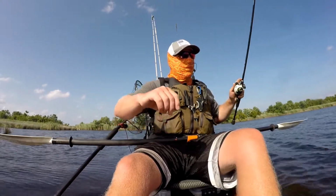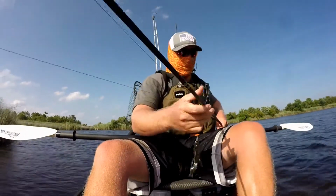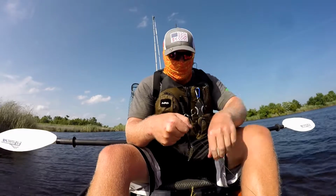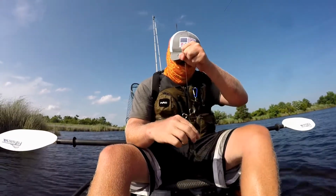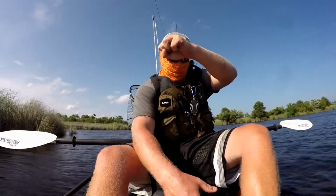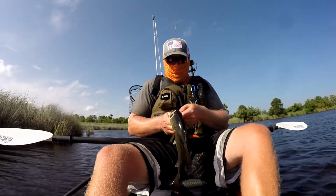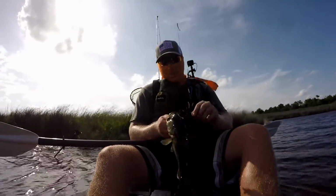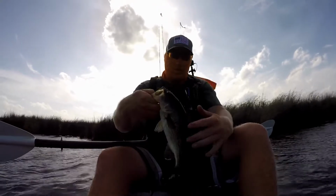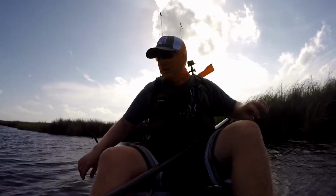Oh, a little squirt. Caught my first fish on a new bait. Homemade bait there, ladies and gentlemen. That is awesome. I saw him blow up there in the reeds. I knew he was there. Looking good. So first little dink of the day, but hey, I just wanted to catch a fish on that new bait, so let's find some more.